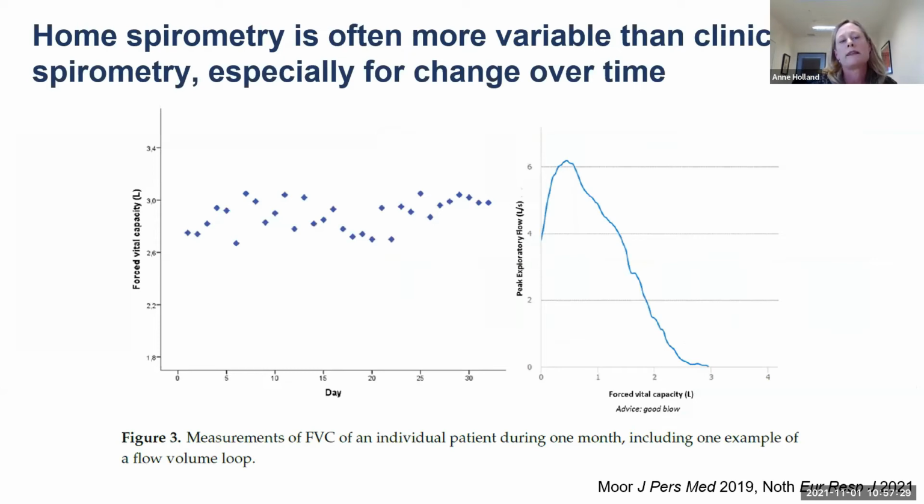The other thing that we know about these sorts of measures is that it can be a bit more variable than the measures that you have taken in the clinic. And this is, I think, one of the reasons why it hasn't come yet into widespread use, because it can be difficult to interpret those sorts of changes when it varies a bit from day to day and possibly varies more than the measures that you do in the lung function lab.